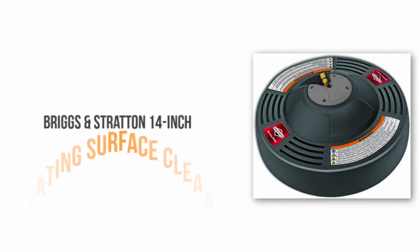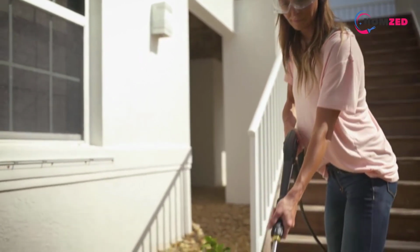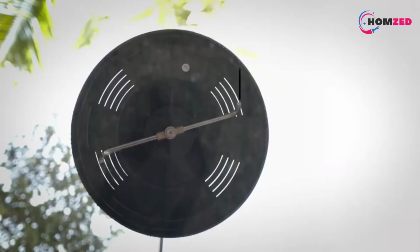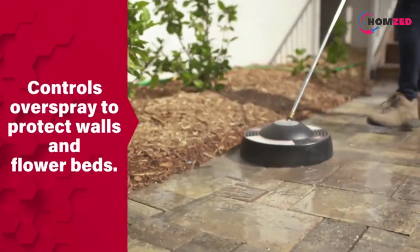Number 1. Briggs & Stratton 14-inch Rotating Surface Cleaner. I would argue that this is the right product for Indian sandstone, as I found it to take care of this surface. One feature that makes it unique is the ability to clean 4x faster than a standard pressure washer nozzle.